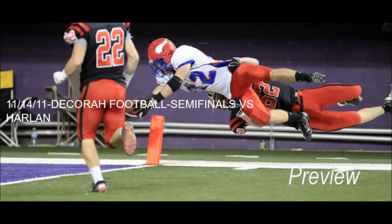4th and 9 from the 35. The punter for Harlan is... Their regular punter is Greg Conroy. This punter is Lucas Musics. He averages 31.3. His long has been 40. Twin safeties back deep for Decorah. That is Kyle Hovey and Jake Humple. Snap back in good shape. He'll move forward, get the kick away. This one a decent one. Backpedaling is Hovey, who muffs it at the 27-yard line, and fortunately for Decorah, it goes out of bounds at the 25. So ends up being a pretty decent punt for Harlan. With the return, it's a 40-yard punt and no return.